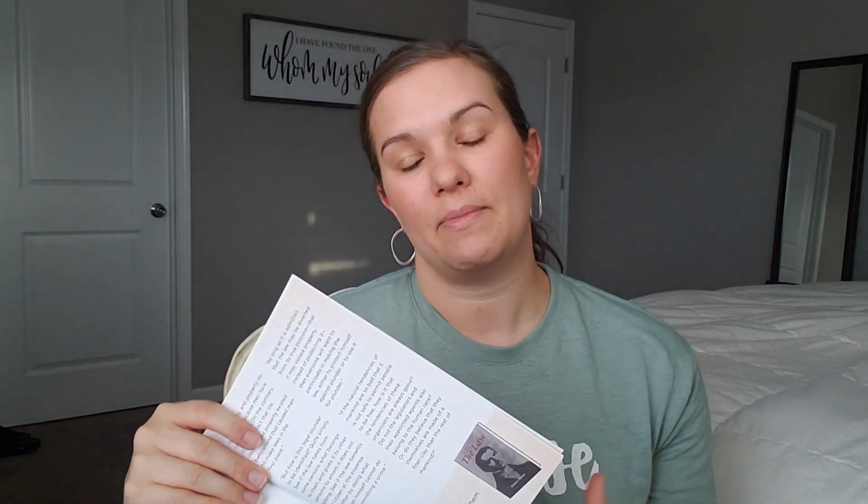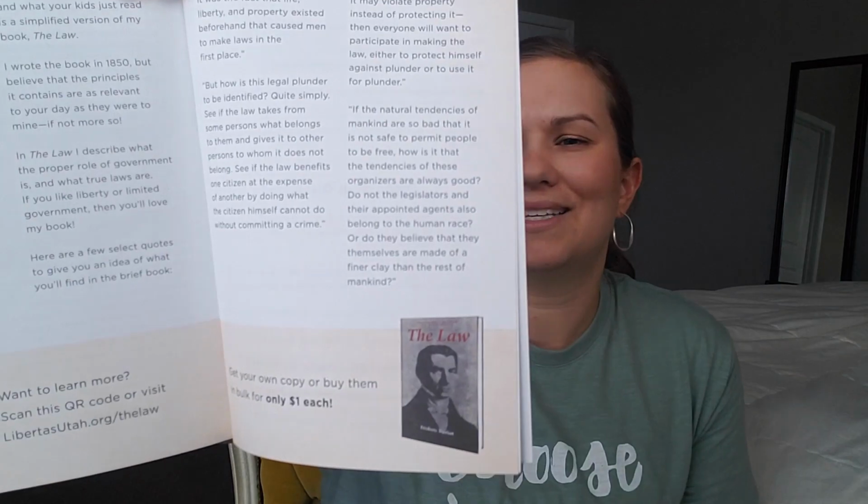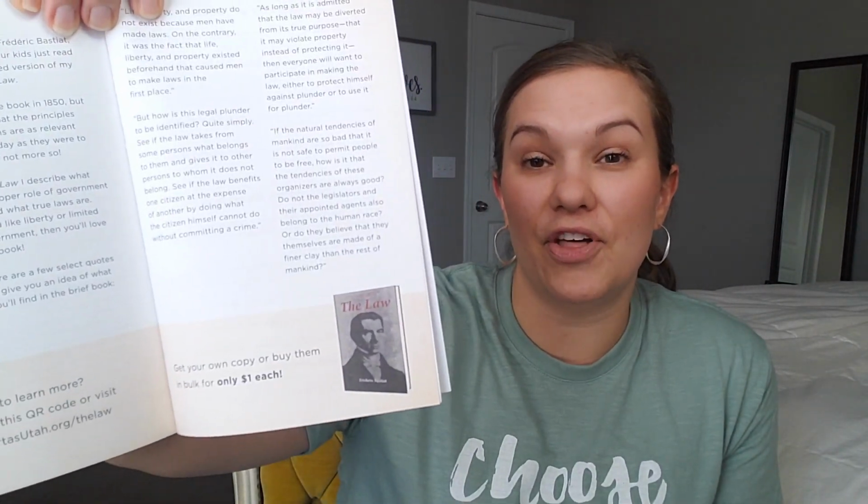Another thing to point out is that some of the books are written to illustrate another book or an essay or something that was written by someone else. For example, The Tuttle Twins Learn About the Law is written after Frederick Bastiat's, if I'm pronouncing his name correctly, book The Law. You can actually buy a copy of that and read that for yourself, but that's aligning with this book.